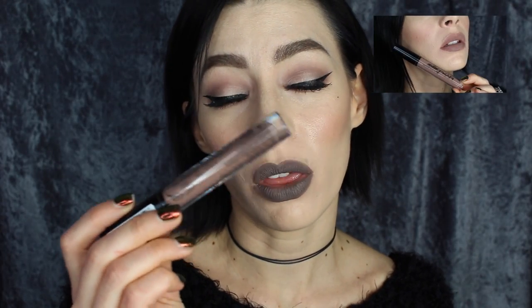Obviously, my favorite from the range is this one, Scandalous, that I'm wearing right now. Oh my gosh. It's like a gray with a slight tinge of a browny green undertone, so I love that. It is very unique from any of the other shades that I currently own, and I own a ton of liquid lipsticks. One that I was unfortunately most disappointed in, which I thought would have been one of my favorites, was this one, Delicate Lust.